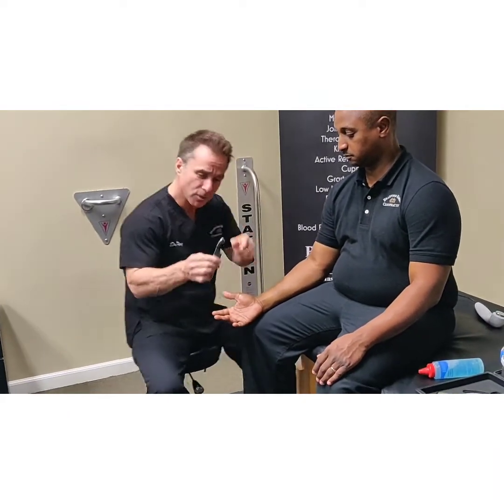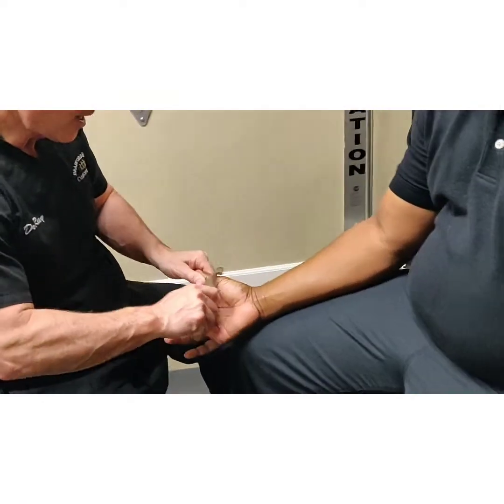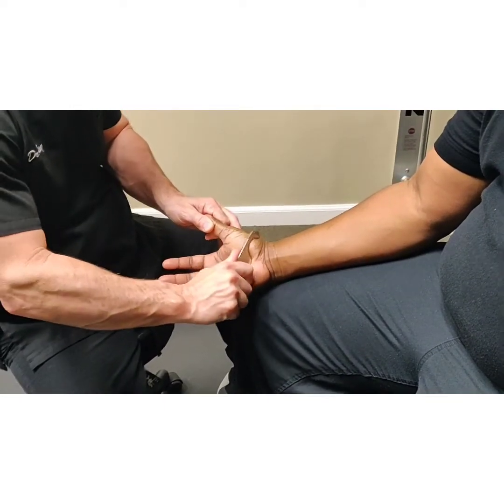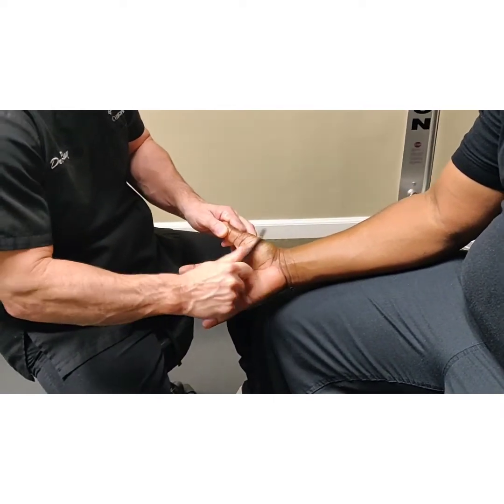Now in this case, I'm using this shaped instrument. There's tons of different instruments. There are Graston instruments. These are the Zuka tools. So what I'm doing here, assuming that some of this is coming out of that thenar eminence, is I'm just doing a little bit of a sweep stroke back and forth to see if we can break up the adhesions. That's not too uncomfortable for you, sir?